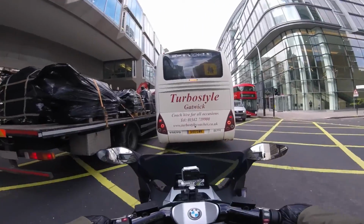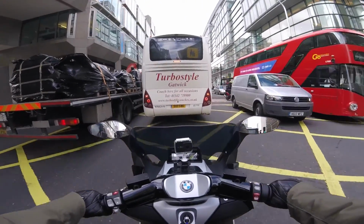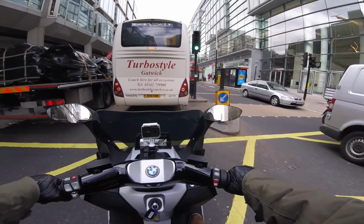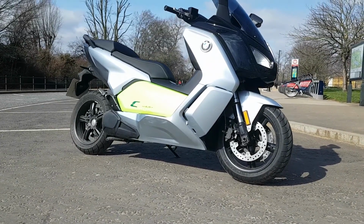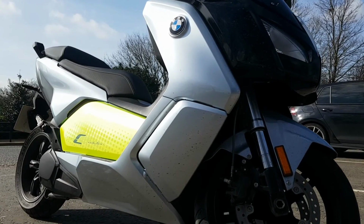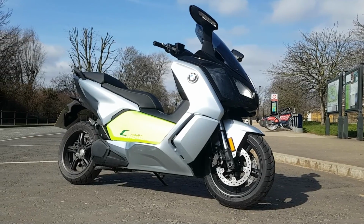Coming through, future coming through. Future coming through. Here comes the future. Pardon me. Now, I'm not going to go too spec heavy on this kind of review because I don't think that's why anyone is looking to buy this bike. It would also be somewhat unfair to compare it to any of its rivals because it doesn't really have any. It is new, it is unique, and that makes it intriguing to me, and that's really why I decided to take it for a test ride anyway.